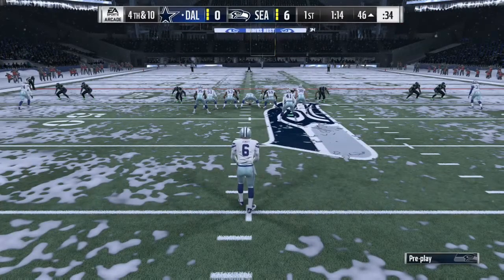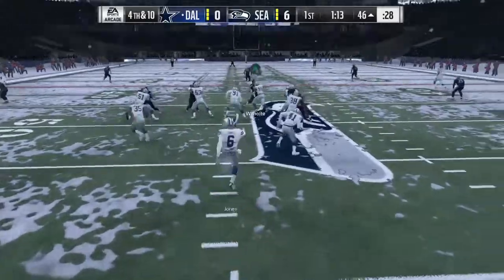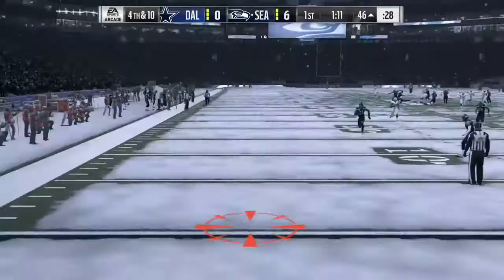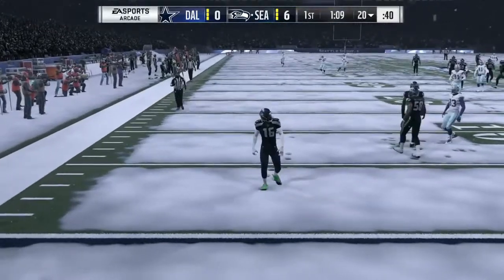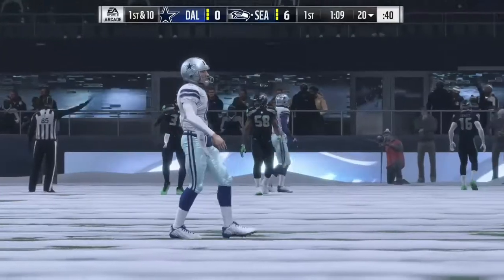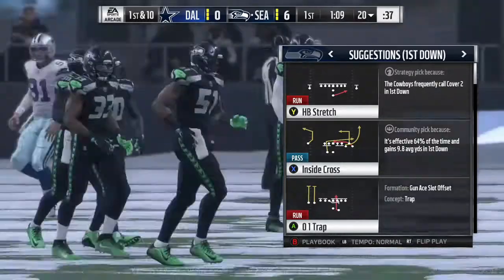Now the 7th-year man, Chris Jones, on to kick. Back deep for the Seahawks, the All-Pro returner from 2015, Tyler Lockett. And this is going to hit the goal line and continue on into the end zone for a touchback. And out now come the Seahawks.